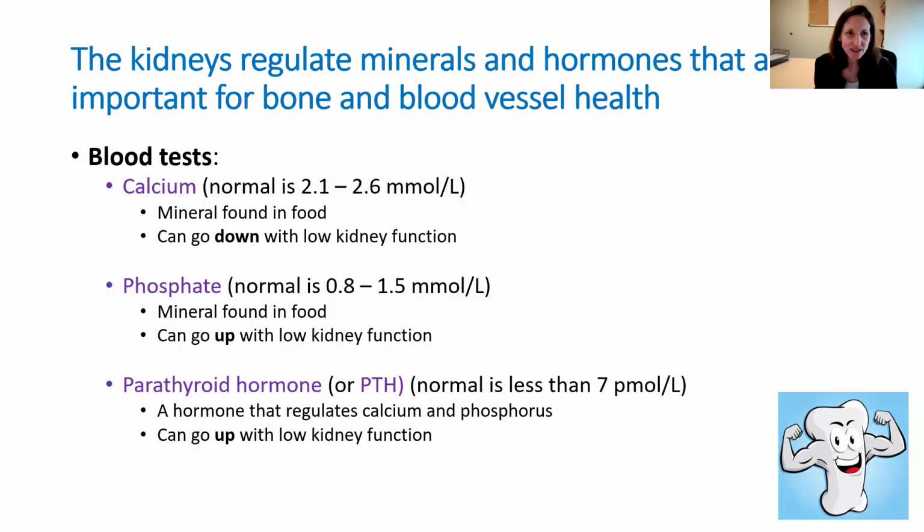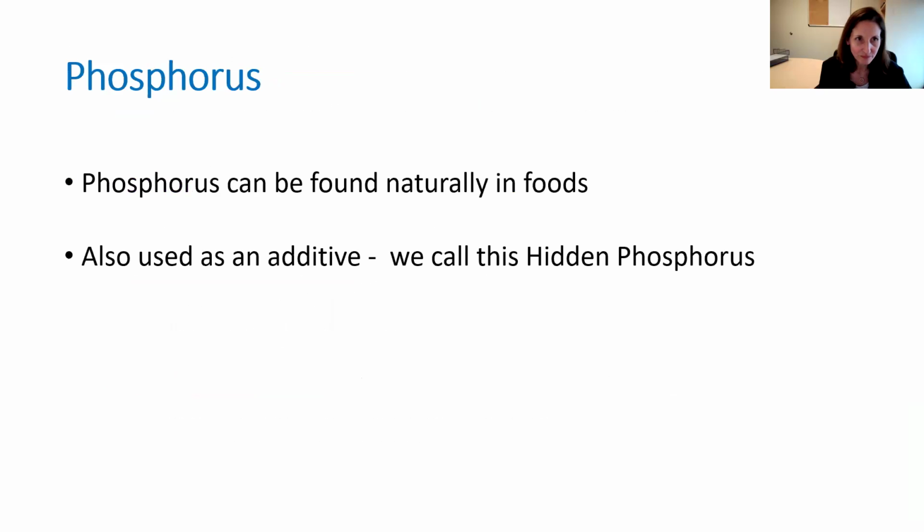We also have phosphate, which is again found in food. The normal range is 0.8 to about 1.5. And opposite to calcium, phosphate tends to go up when kidney function goes down because the kidneys just aren't as good at eliminating it. The hormone that is involved here is called parathyroid hormone, normal value being less than about 7. And parathyroid hormone is important because it regulates calcium and phosphorus and also affects bones. And it tends to go up when kidney function is low. We're going to mostly focus on phosphorus here in terms of diet. And again, I'm going to hand it over to Jessica for that.